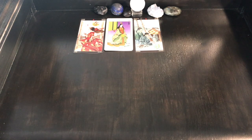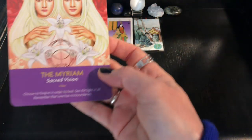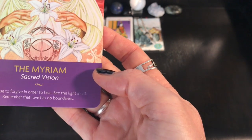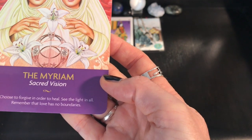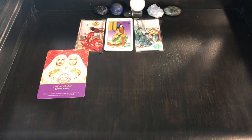So, okay, potential guides that could be around you at this time that could help you out or are helping you out in this situation. Now, this pile is really interesting because it seems like some chatty stuff was going on here, and more than 2 cards wanted to come out. So you have the Miriam, Sacred Vision: choose to forgive in order to heal. See the light in all. Remember that love has no boundaries, okay? Twin souls, too.